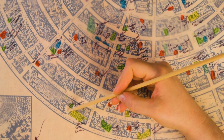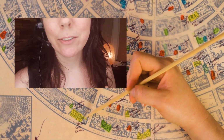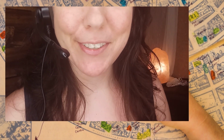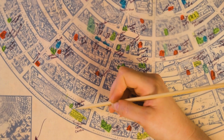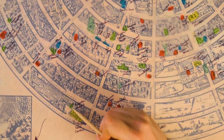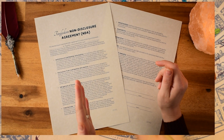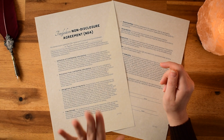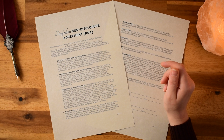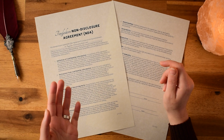Then continuing across Miss Victoria Hart Avenue, we have the Tingledom Call Center, which may have a little nostalgia for you since it's where you very, very first time heard about Tingledom. And of course we have our Tingledom lawyers who would have discussed your non-disclosure agreement with you. Yes, they do obviously travel out all across the world to get those agreements signed.